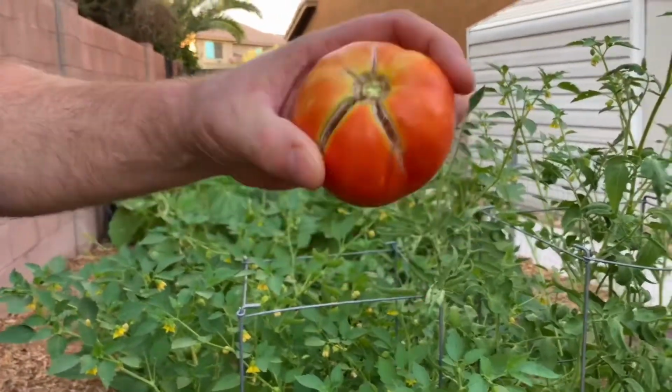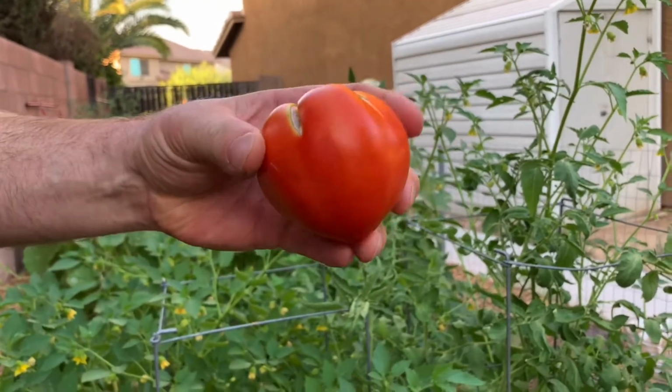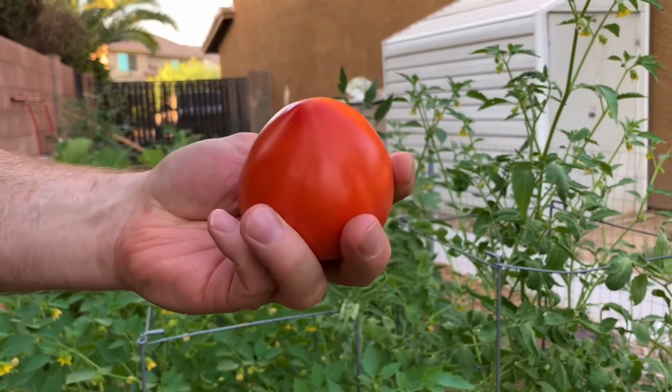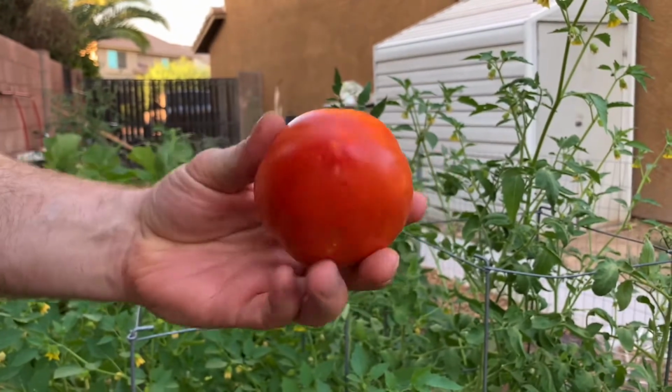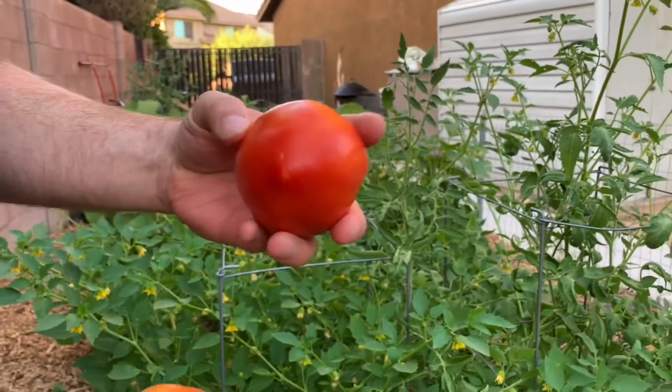So this is what the Arizona heat does to them. They crack a little bit with these bigger ones, which is why we normally plant the grape tomatoes and the cherry tomatoes. But like I said, these popped up on their own, so we're harvesting some of the tomatoes today.